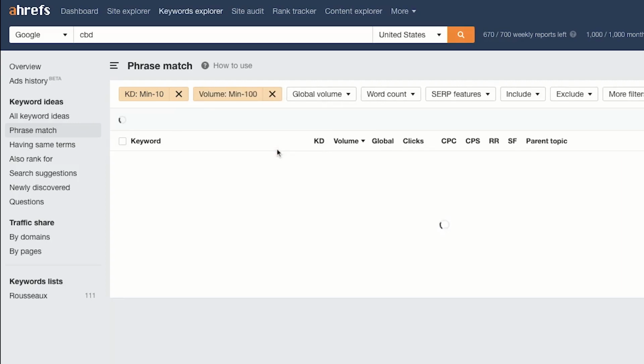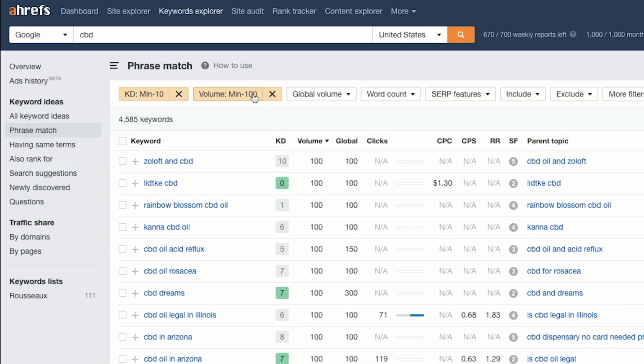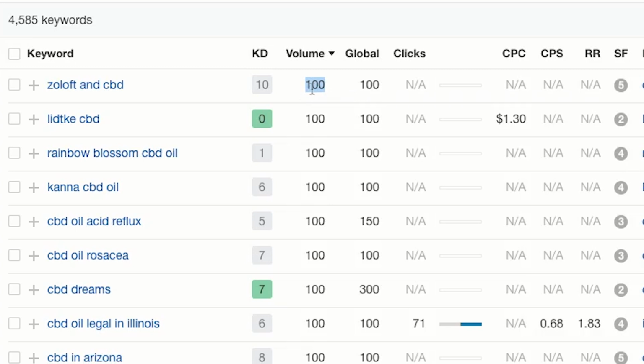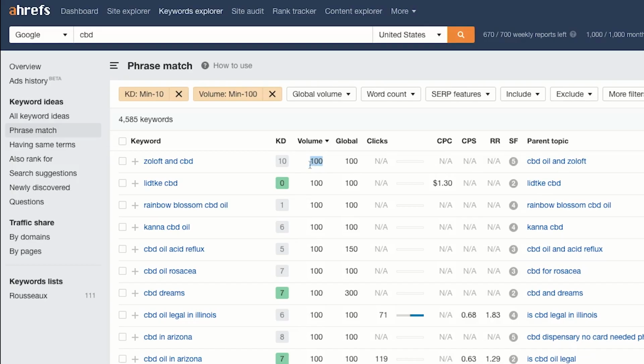okay? Now, even though that's only 100 searches per month, actually Ahrefs search volume tool grossly underestimates the overall volume of the keyword. So even though it says 100 here, to be honest, it's probably getting like 500 to 1,000 searches per month. It's just Ahrefs underestimates the amount of volume someone is searching for this keyword.